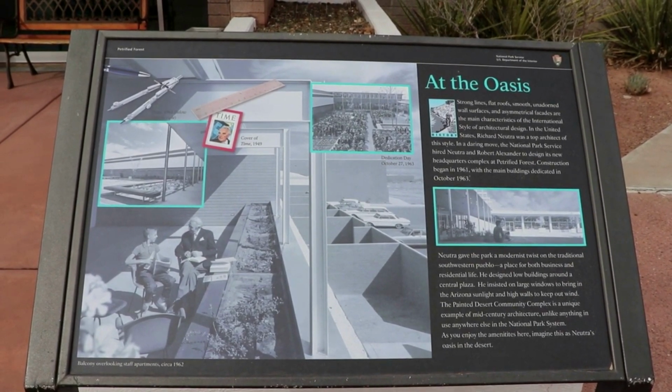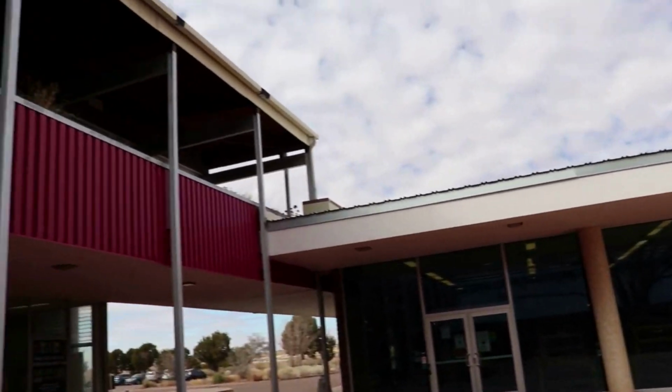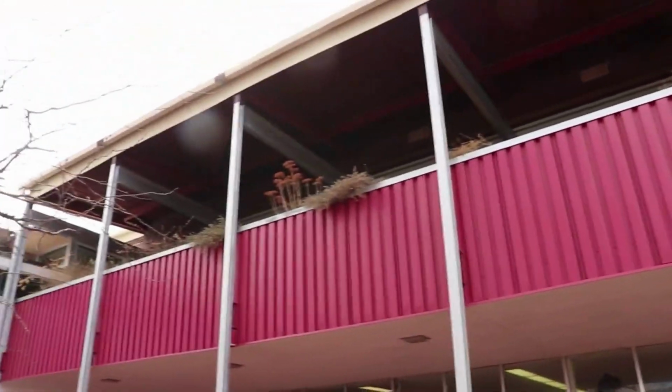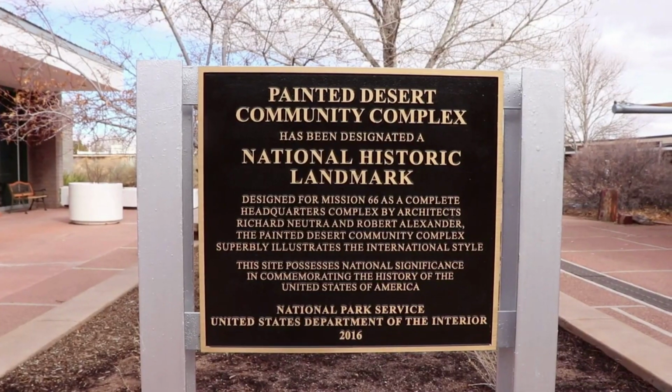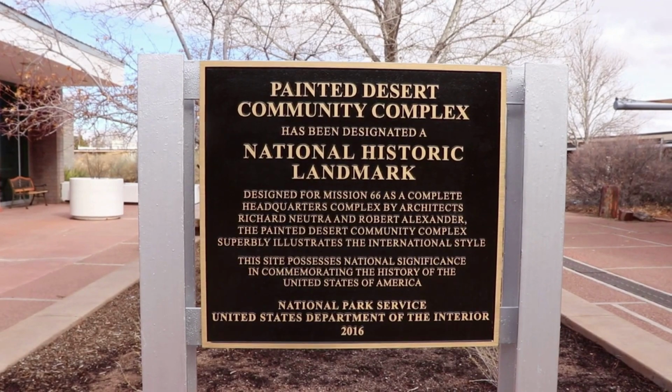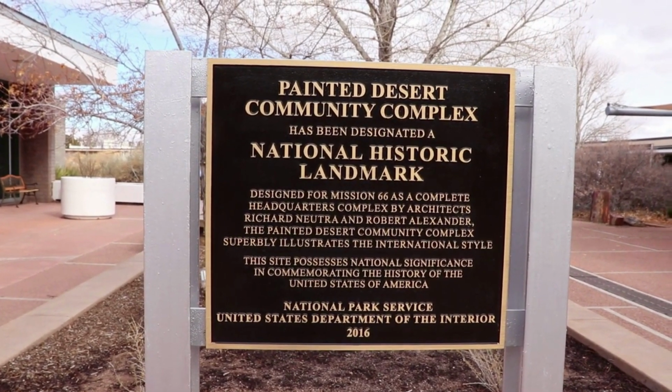Clearly the architecture isn't exactly rustic. It's a modernist international style complex designed to blend in with the environment. And remember, this would have been cutting edge in 1965. This mid-century multi-purpose complex, designed by Richard Neutra, is unlike any other in the national parks. And it is a National Historic Landmark.